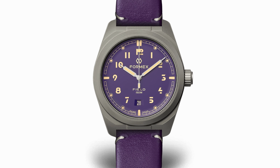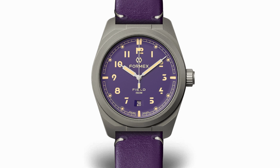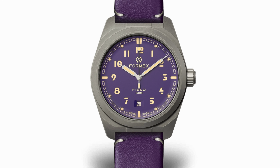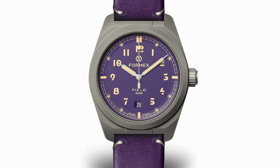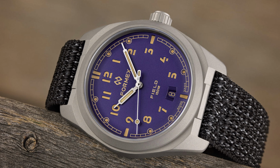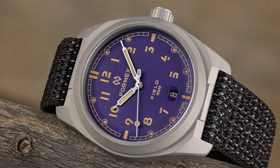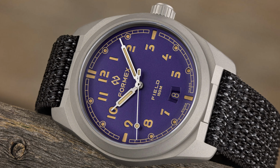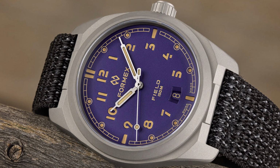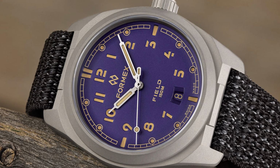In a 41mm case made entirely from grade 2 titanium, the bead-blasted ruggedness of the titanium makes an interesting pairing with the purple dial and violet leather strap. The recessed numbers and hour markers give depth to the dial, which is then accentuated by the shallow downward curve around the outer perimeter where there sits a printed chapter ring. This is a vibrant watch and an interesting deviation from the typical neutral tones of most field watches.